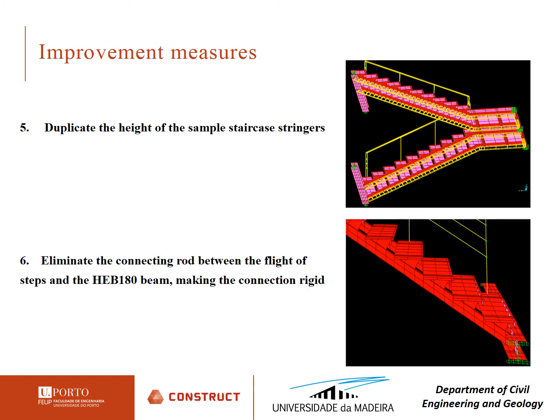And finally, improvement measure number 6. As described before, the flight of steps is supported on a HAB 180 beam, with the connection between both elements allowing rotation to occur. So it is suggested as an improvement measure to transform the current pin support, referring to the connection, into a fixed support, for example, welding or screwing the stringers directly into the HAB 180 beam, which is the beams in the floor area. This will allow the rotational stiffness to increase and consequently decrease the vibrations. And these are all the improvement measures proposed. Now we go to the next section.